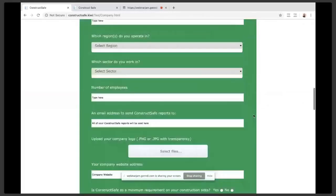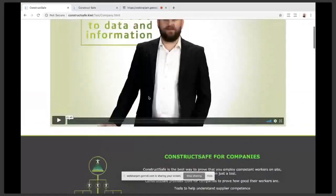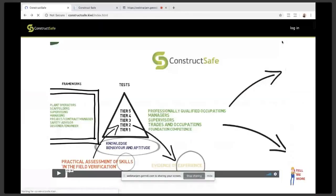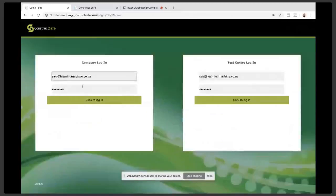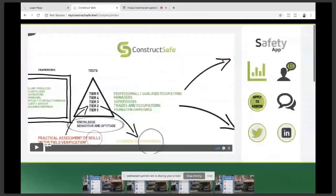Once you've got those login details, what you then do is go back to constructsafe.kiwi and you can click login. I'll just show you that. And then the login details you're given, if you see here, the company login is where you would fill them in. And then once you press login, you would land on this page. Now, this gives you access to your own organization's information. So this icon here will give you your own organization's data.